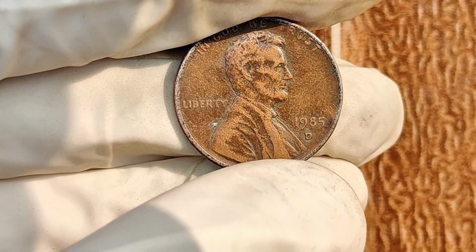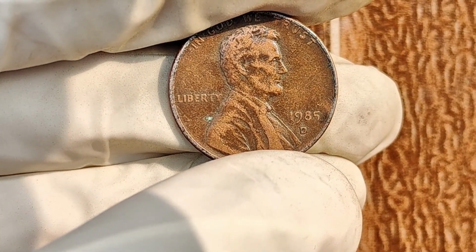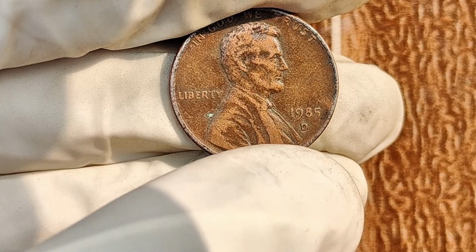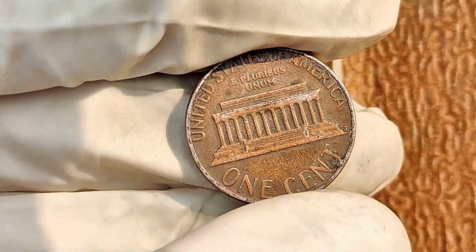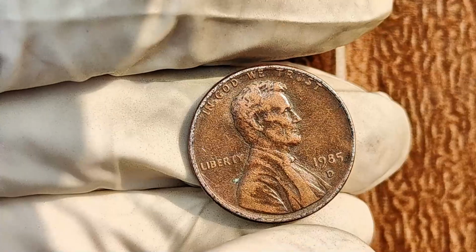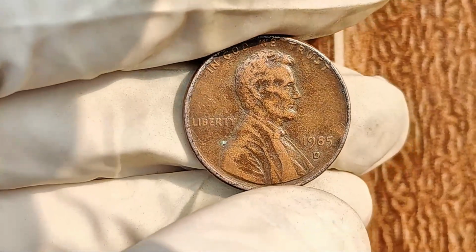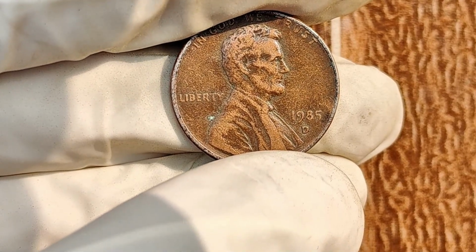Stay with me because today, we're diving deep into how an ordinary-looking coin can change your life forever. But before you shrug this off as just another coin story, ask yourself, what if your retirement isn't locked away in a 401k but hidden in an old jar of pennies? Let's uncover the truth. The 1985 D Lincoln penny might look like any other copper coin, but it's far from ordinary.